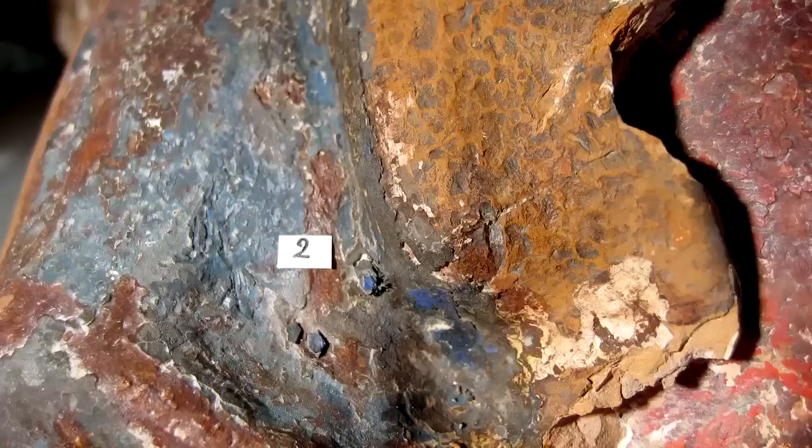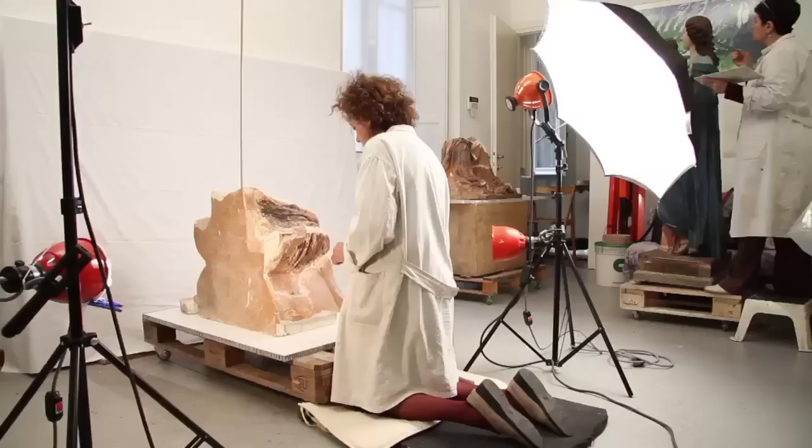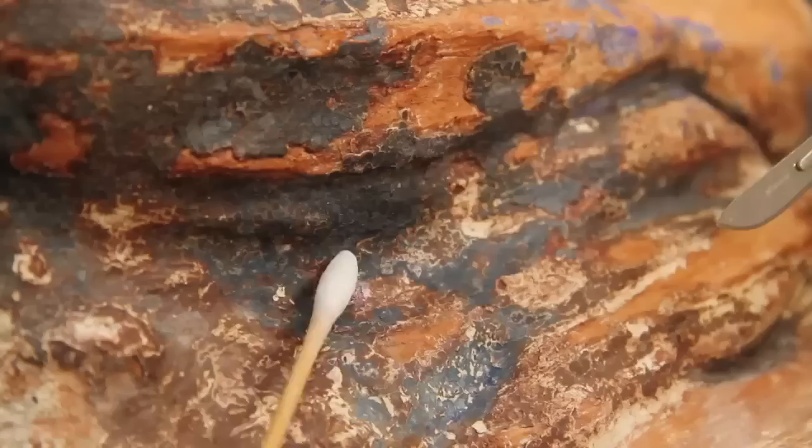It's a sample area on the mantle, and through the stratigraphic analysis, we found 16 layers, of which 11 can be reconducted to previous restoring. The cleaning process was useful both to remove dirt and previous layers, and to reveal the original colour and decoration.